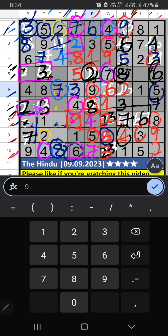Then column B, 2 numbers are remaining, 1 and 5. Seventh grid, we have 1. So 1 can't come in this cell. 1 is confirmed here. Then 5 is here. Then seventh grid, 2 numbers are remaining, 3 and 6. Eighth row, we have 6. So 6 can't come in this cell. 6 is confirmed here. Then 3 is here.